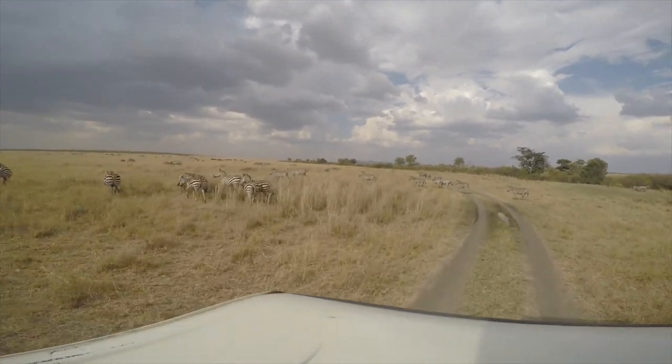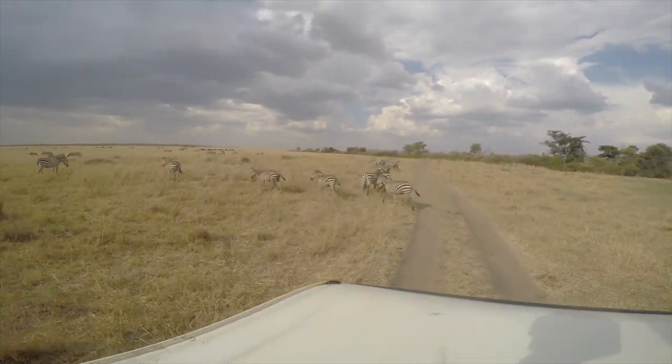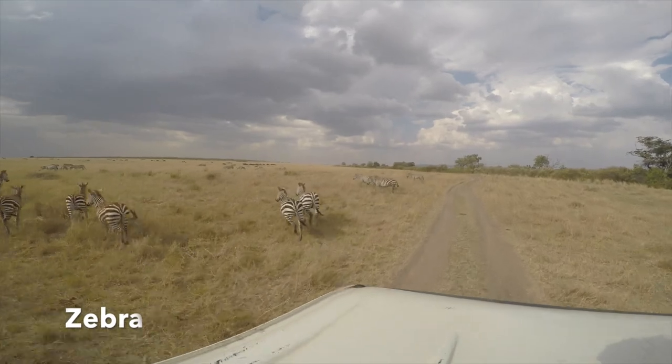Zebra has a unique pattern of black and white stripes. They stand up while sleeping.